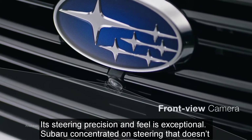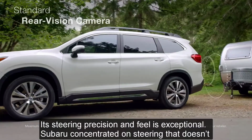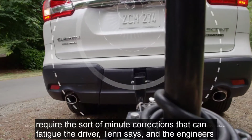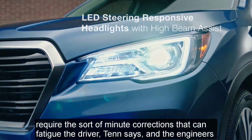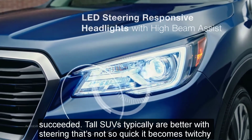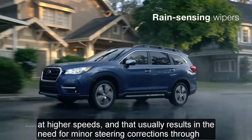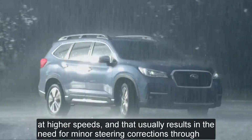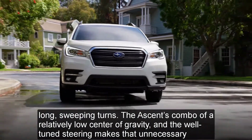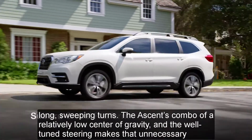Its steering precision and feel is exceptional. Subaru concentrated on steering that doesn't require the sort of minute corrections that can fatigue the driver, Ten says, and the engineers succeeded. Tall SUVs typically are better with steering that's not so quick it becomes twitchy at higher speeds, and that usually results in the need for minor steering corrections through long, sweeping turns. The Ascent's combo of a relatively low center of gravity and well-tuned steering makes that unnecessary.